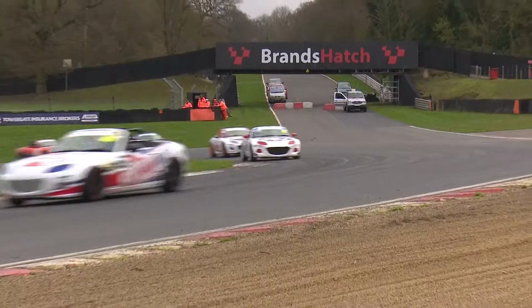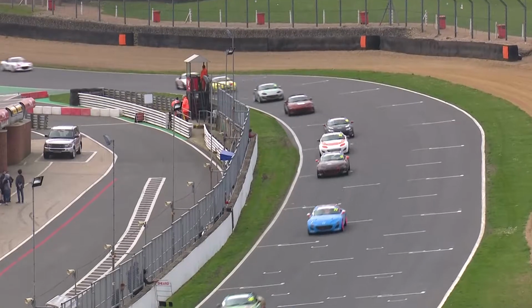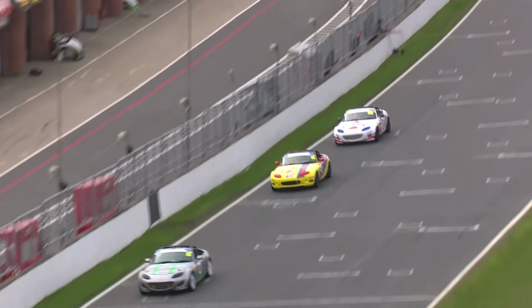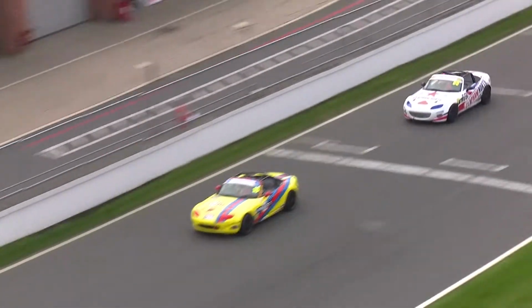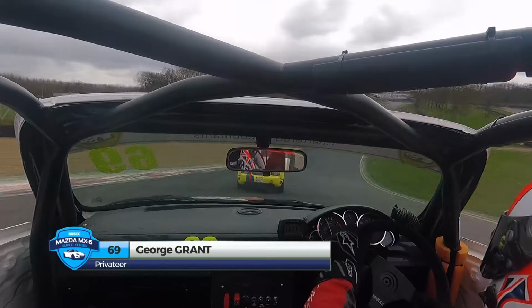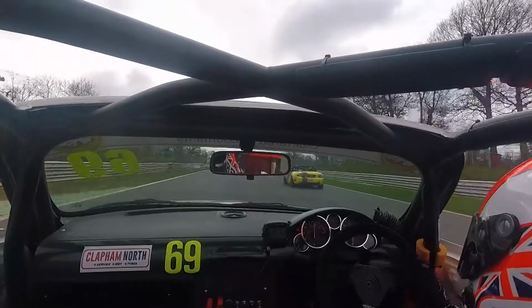leading the way. James, who really improved his pace towards the second half of last year, competing in both Super Series and Super Cup, had some really, really good pace at the season finale for the Super Series at Donington Park last year. This year, he's actually making the step up into the Ginetta GT4 Super Cup, supporting the British Touring Car Championship, and he's using this as a bit of practice ahead of their opening round, which takes place on the same circuit in a few weeks' time. Hopefully, we can tempt James back for a few more races in Super Series this year.